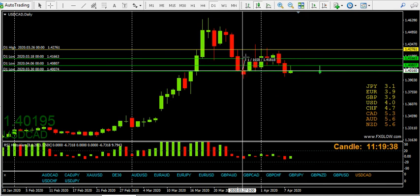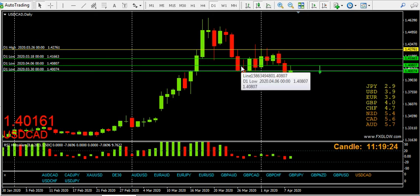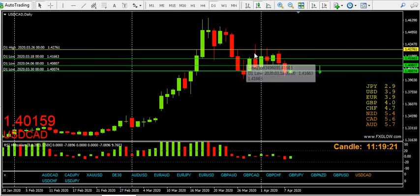In fact, it's 170 pips. Don't know how I managed to make 50-60. 170 pip move. And then, just as I said to you, price doesn't have to go in a straight line. It's pulled back and back and back and back, tested it numerous times, and then started to collapse again.